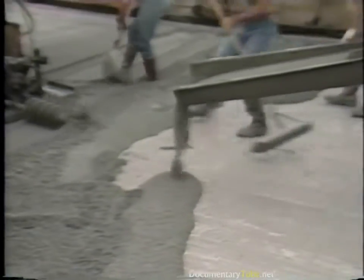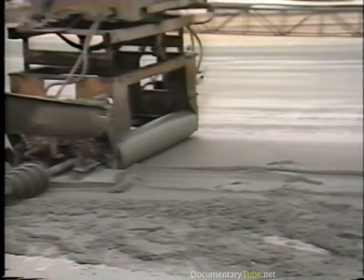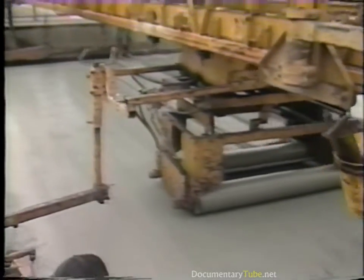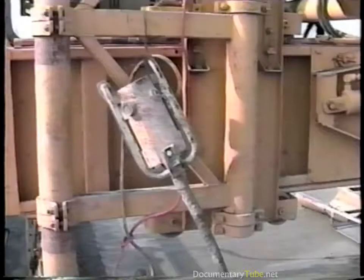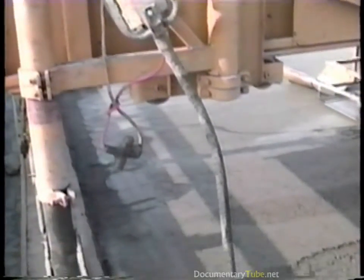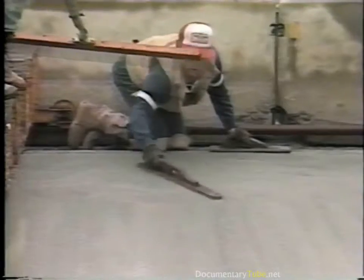LMC is then discharged from the mobile mixer and placed in front of the paver. A roll of concrete should be maintained in front of the screed. You should check the vibration frequency of the screed again, now that the screed is under load. In variable depth areas, more than 3 inches deep, internal vibrators should be used in advance of the screed.